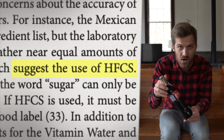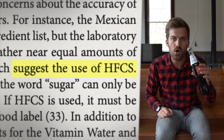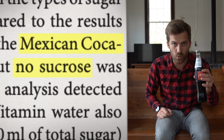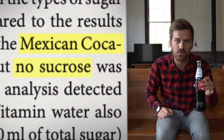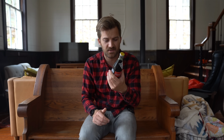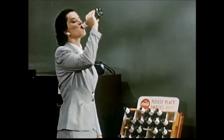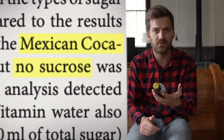What? In the Mexican Coke that came from a Latino market in East LA, they found no sugar. They only found the elements for high fructose corn syrup. What is happening? This is supposed to be sugar. It says on the ingredients, sugar, but it tastes so much better. It's different. It tastes so much better, right? Better, right? It gets weirder.